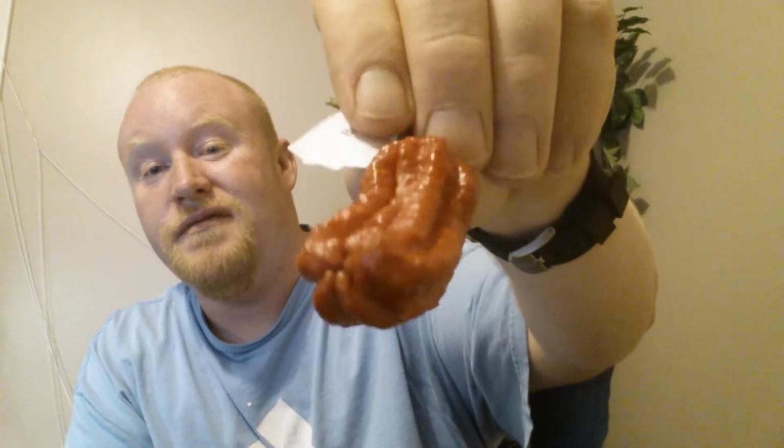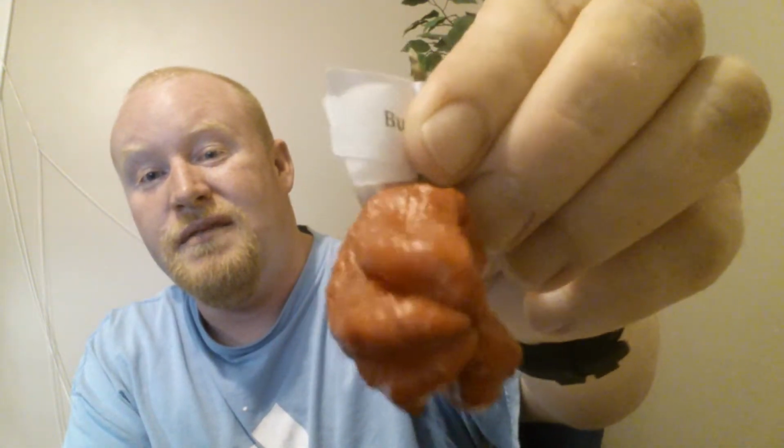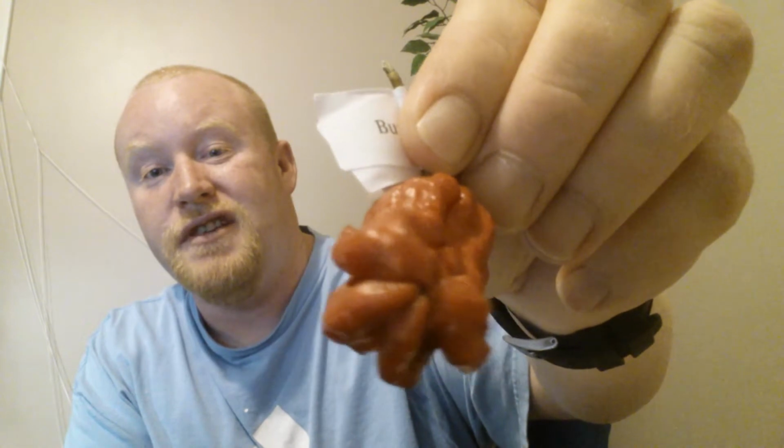It's actually the smallest pod in that box of 5 that he sent me, but it's got some weight to it, and it looks gnarly, man. I mean, god dang, it almost looks like a fist there at the bottom. It's just cool. So I'm gonna cut her open and see what we're working with. These just came in today, so they're about as fresh as they're gonna get.